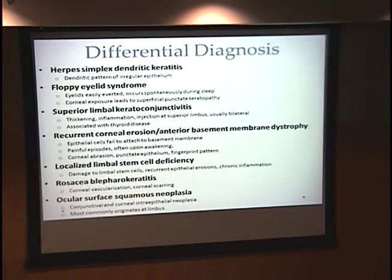Okay, so we have a broad differential for this patient. He was initially treated for herpes simplex dendritic keratitis based on the dendritic pattern seen when he initially presented. However, he did not respond to this treatment, and also the PCR was negative. Floppy eyelid syndrome can also cause a superficial punctate keratopathy. Basically, if the eyelid is accidentally everted during sleep, this leads to corneal exposure.